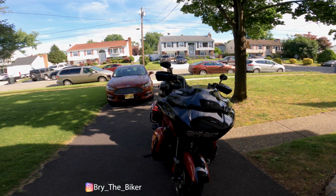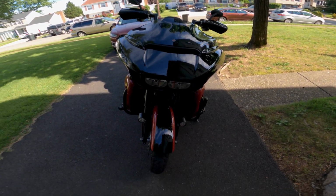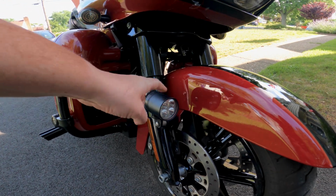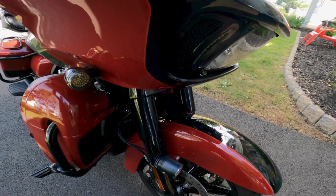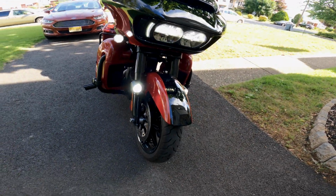So here is my 2020 Harley Davidson Road Glide Limited. So let's start at the front. This is the question I get asked all the time. What about these lights? I do not know the first thing about who makes these lights, but I can tell you these lights are wicked bright. Let me turn them on for you. I mean, you can see these lights are just crazy.